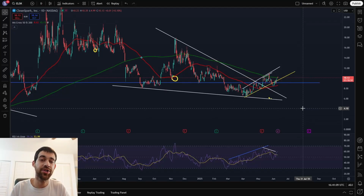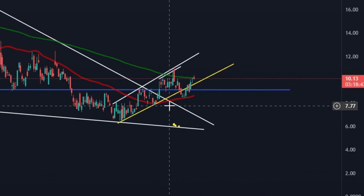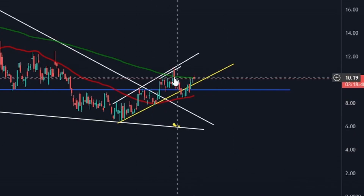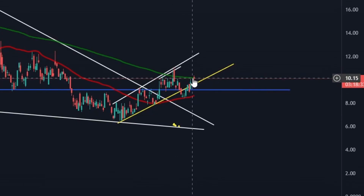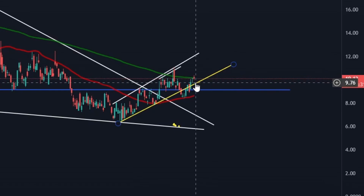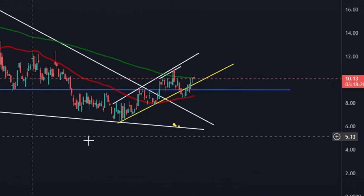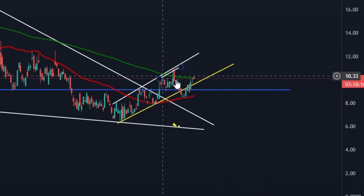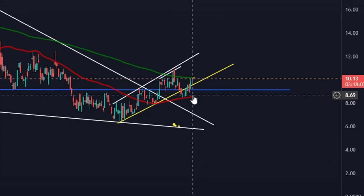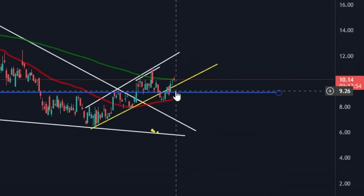Now, where the Bitcoin miners charts are concerned, things are improving. This is CleanSpark here, CLSK, and it has been finding support at the 50 MA, but finding resistance at the 200. We did see a false breakout, and it was quickly rejected. We are sitting right at it now. Might get rejected again, potentially head down to the $9 area of resistance, sometimes an area of support. But you know, things are starting to improve. We're starting to get the 200 MA finally flattening out, not curling down, not pointing down. The 50 MA has been rising for the last couple weeks, and many of these Bitcoin miners are getting closer and closer to a golden cross.